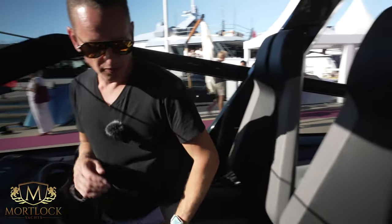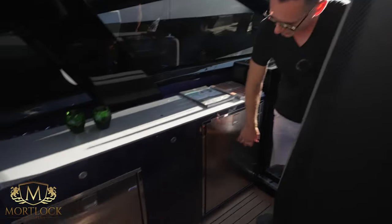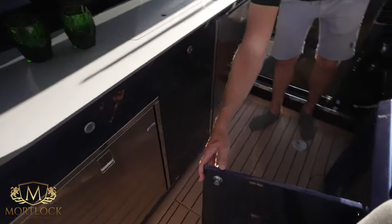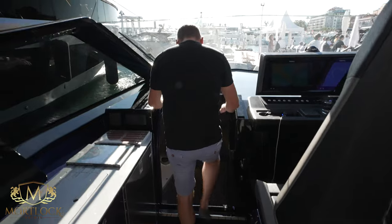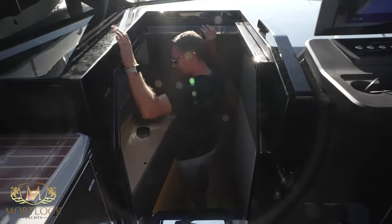So, furthermore, we have lots of fridges. So, one fridge, two fridges. In here, we have a third. Now, this is the ice maker. So, plenty of cool drinks and ice. And then we come down into the interior, which does have air conditioning.